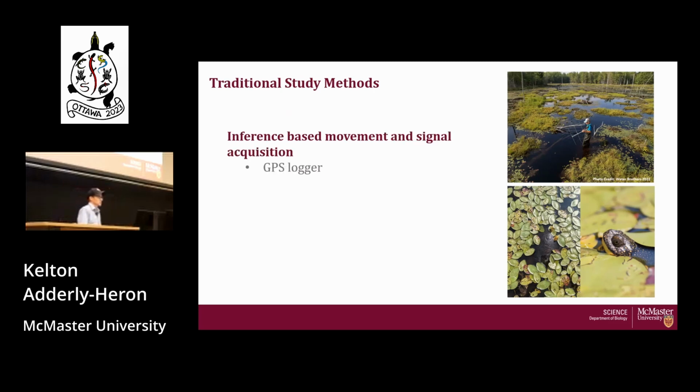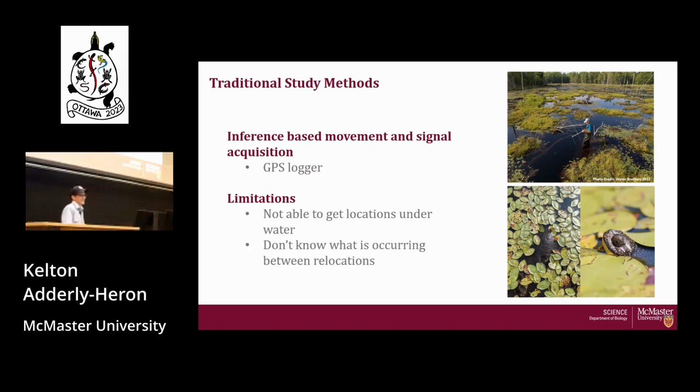Another way is inference based on movement and signal acquisition. For example, from GPS loggers, you can infer different behaviors. If you get a GPS location of a female turtle near a roadside during early June and she's gravid, she's most likely looking for a place to nest. But there are also a lot of limitations with this, because you can't get these locations and signals underwater. They also spend a lot of time underwater, so there's a lot of time that you may not be able to infer these behaviors. Realistically, we don't know what's occurring between each of these relocations, so it's important to dive deep into that.